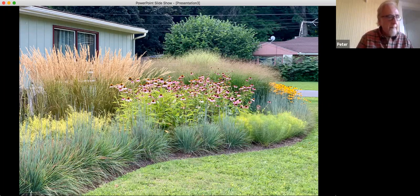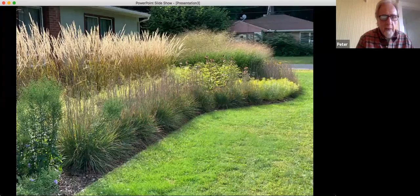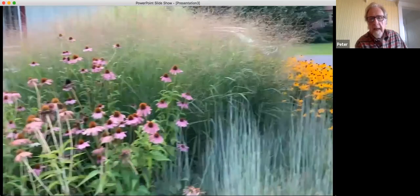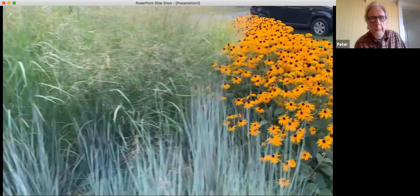And here it is later in the season. And the last thing I want to show you in Pat's garden is kind of a view of it, of the textures and the forms, and how you can see through the grass, get a nice big burst of chrome yellow there.